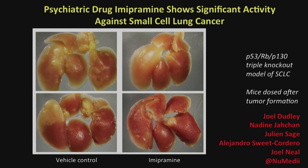Now, why do I love this story, right? Because we start with public data that any high school kid can get to. We had this computational prediction. We test cell lines in a dish. I'm not even going to show you that. We get this mouse model to work, and 15 months after the computer prediction, we got ethics, IRB approval, and we launched a clinical trial, and patients are dosed on this drug now.